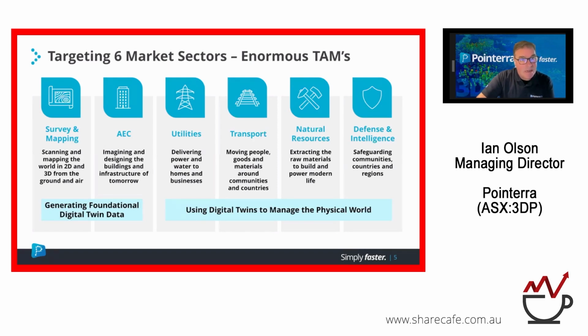What we've learned over the journey, particularly with our early wins in the US energy utility sector, is that the asset owners, whilst they're using survey and mapping and AEC contractors to help them, are spending significant amounts of money on acquiring remote sensing data to better manage the thing they care about. And some of our energy utility customers in the US spend well north of 10 million US per annum, year in, year out, acquiring remote sensing data. And they do that not because they want a pile of data, but because they want to know more about their asset and the condition of their asset.